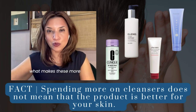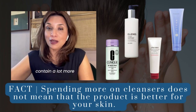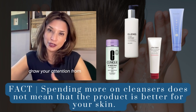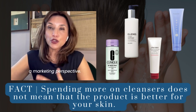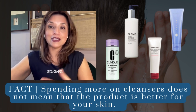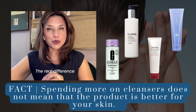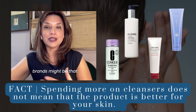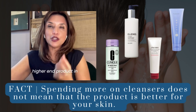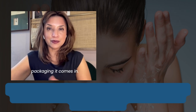Now, what makes these more expensive than your drugstore brands? Many of these products contain a lot more ingredients in them, oils, fragrances, or other ingredients that are designed to draw your attention from a marketing perspective. Do they work better to clean your skin? I have not come across any head-to-head studies, but there's a good chance the cleansing action is about the same. The real difference between these products and these drugstore brands might be that sensory neural experience of using a higher end product in terms of the look, feel, and smell of the product as well as the packaging it comes in.